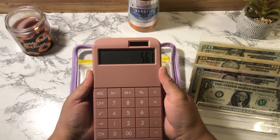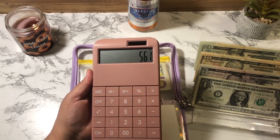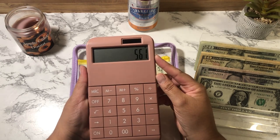These are 4 amazing challenges that I enjoy doing. I'm going to continue the roll the dice challenge, so stay tuned for that. But for now, let's just go ahead and start cash stuffing my envelopes.